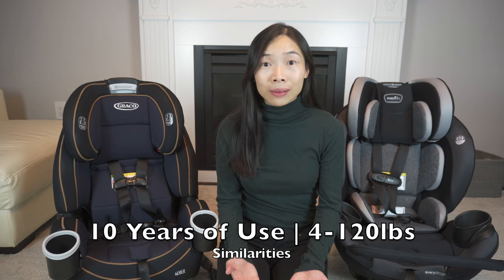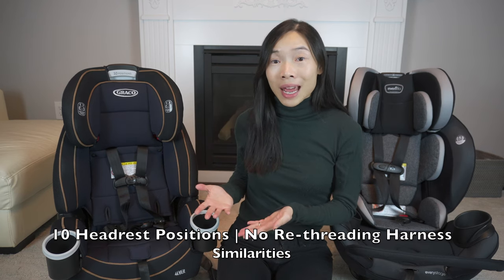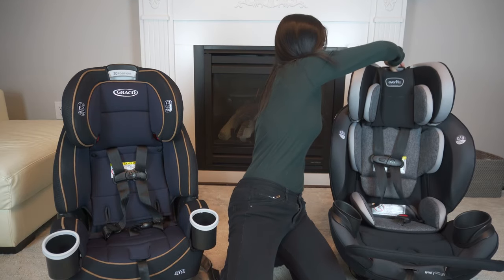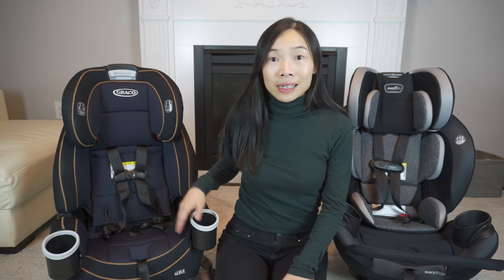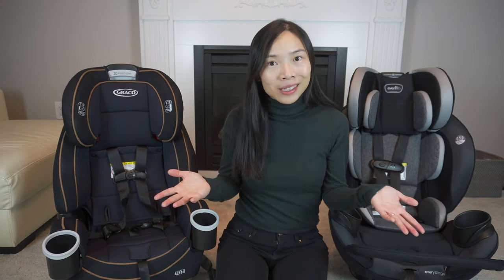Now, when I was making a list of the similarities between these two car seats, I was taken aback by how many things they actually have in common. For one thing, both of them can last 10 years and can carry a baby from 4 pounds to a child who is 120 pounds. Both of these car seats have 10 headrest positions and can be adjusted by one hand, and there's no need to rethread the harness. Quickly, when I try to adjust it with one hand, to me, very obviously, the Graco Forever one has a smoother up and down mechanism, but whether that's a big deal is one thing to consider.